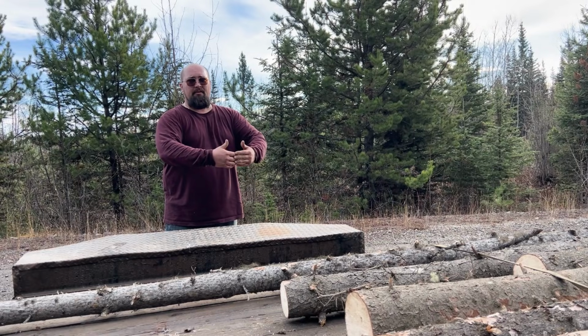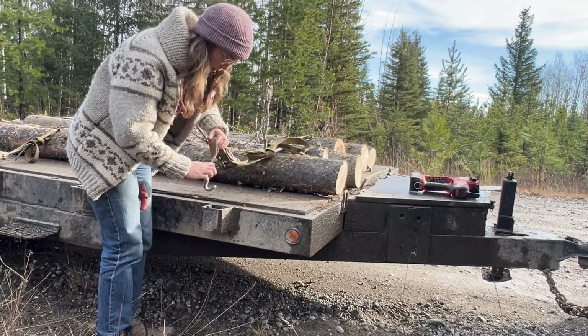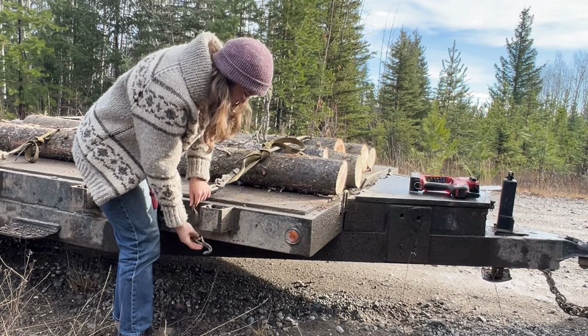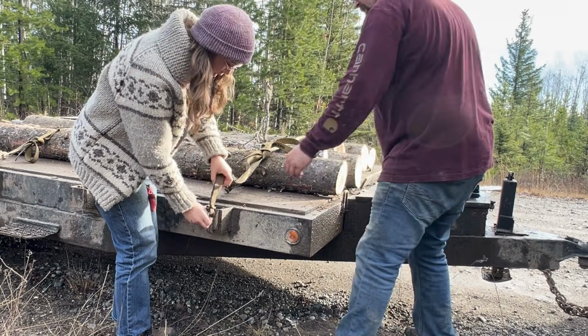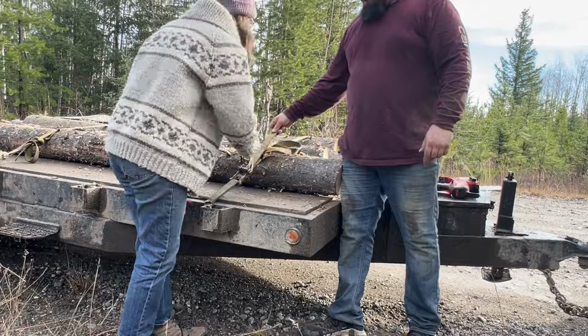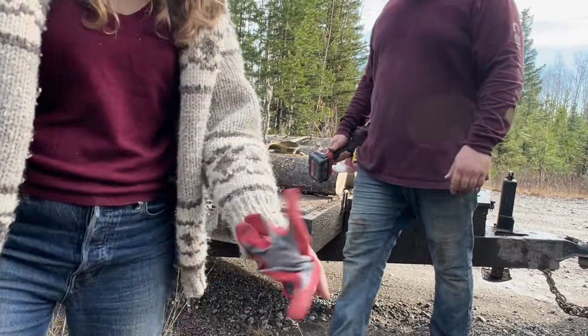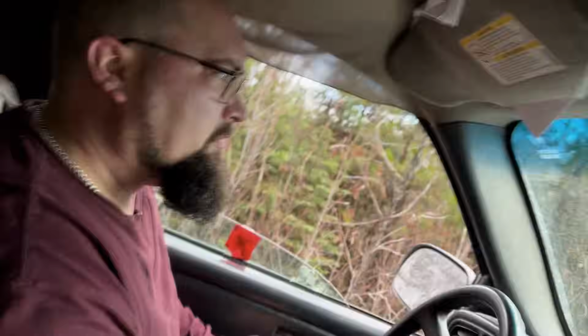We need 1 tree this big, and then that's it. I got 10 logs we can saw. Okay, you go through. No. Yeah, just hook it on. Just hook it on anywhere on the bone. Oh, on the side. And away we go. They look dead, don't they?